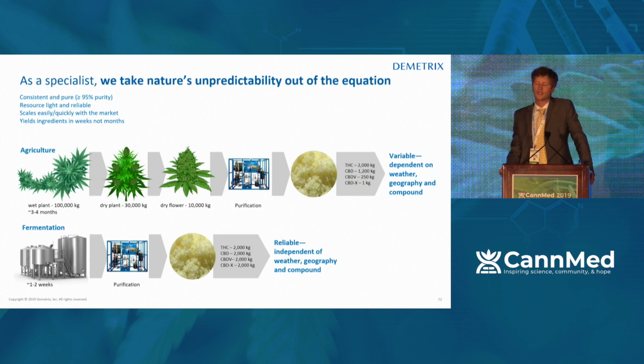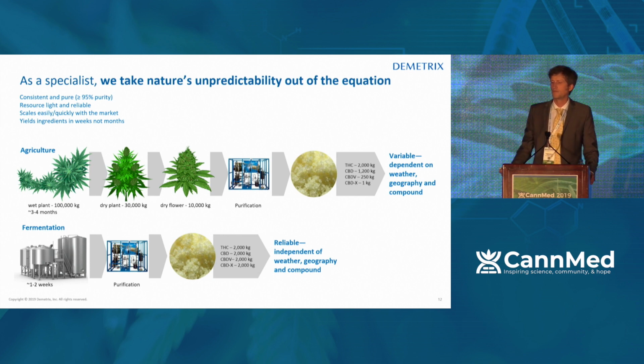So I want to get into this in a little more detail. Basically, as a specialist, we take nature's unpredictability out of the equation. So the process that I'm describing today is consistent and pure. It's resource light and reliable. It scales easily and quickly, as the market does. And it yields ingredients in weeks instead of months.